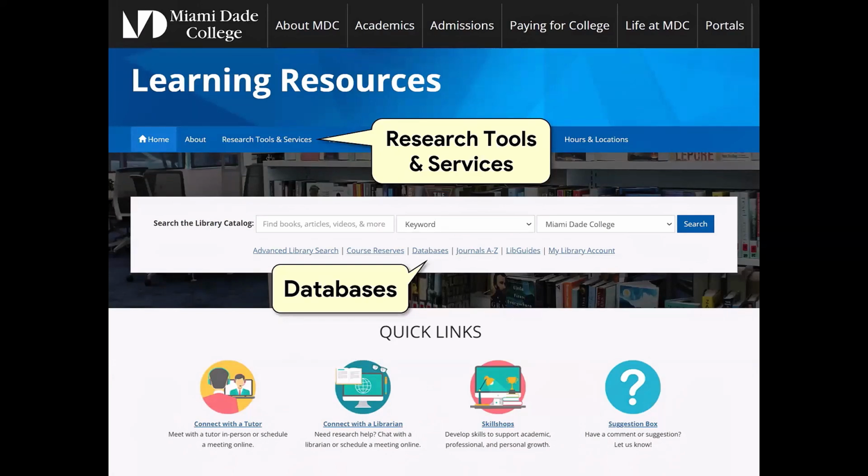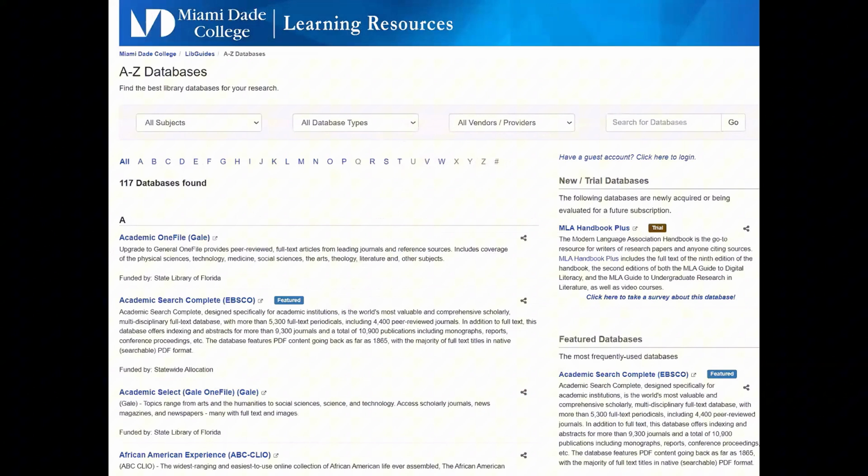So if you decide to explore some of these databases on your own later on and you need help with that, or have questions, there are librarians available to assist you. So you can find out about all the different ways to get in touch with us on the research tools and services page. But I'm going to go straight to databases, and that will take us to our A to Z database portal, where you can see an alphabetical list of all of our 117 databases that we have at the moment. And I'm not going to go through how to navigate this page. I think it's pretty self-explanatory, but anything you need help with, you can ask a librarian later on to help you.